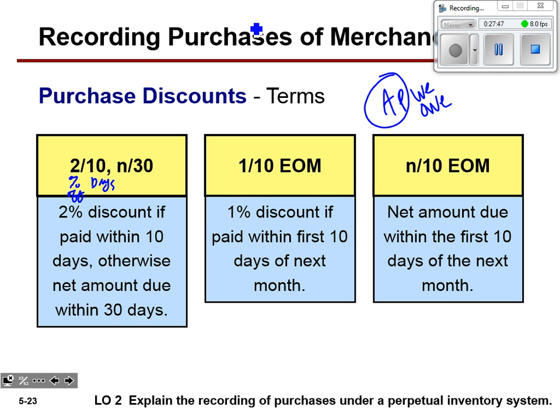And you might say, 2% on $3,800, that's, well, now $3,500 because we returned some. That's not that big a deal, but imagine if it was in the millions. That's a big deal, just by paying early. And 30 means the net is due within 30 days. So in other words, you have 30 days to pay this bill off, but if you pay within 10, we're going to give you a deal, 2%.